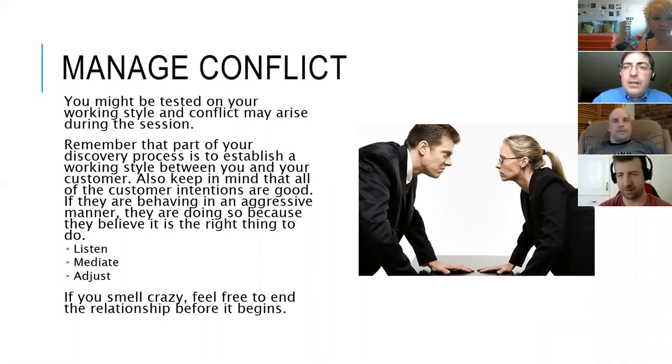And that always helps in conflict situations, because it may seem personal. It's not personal. They're doing their job. So if they're behaving in an aggressive manner, they're doing so because they think they're right. So what you do is you listen, you mediate, you adjust, and this is where you reflect back. Sometimes you're like, okay, I hear a lot of anxiety, I hear a lot of anger. Can we explore this? Can we talk about this? You name the resistance. Don't be afraid to name the resistance and say, "I'm not sensing that you're very excited about this. Can we talk about why?" And sit in silence and wait for them to respond.